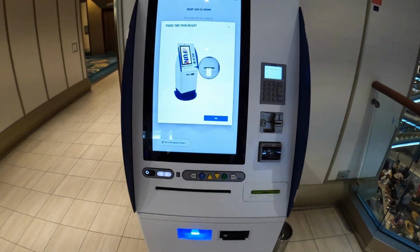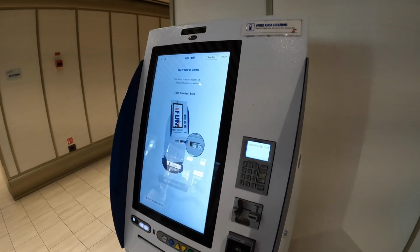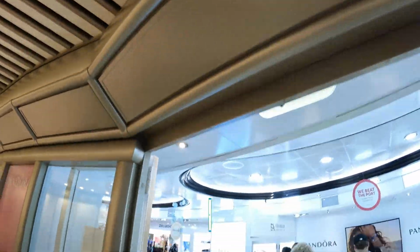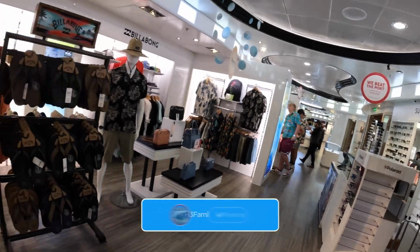Now this is the sign and sail kiosk. This is where you can add some money or take some money off your sail and sign card. But I do highly recommend just going to guest services. We had some issues and it caused us to be out of funds for a day until they fixed it. So just go to guest services. Saves you a lot of trouble.